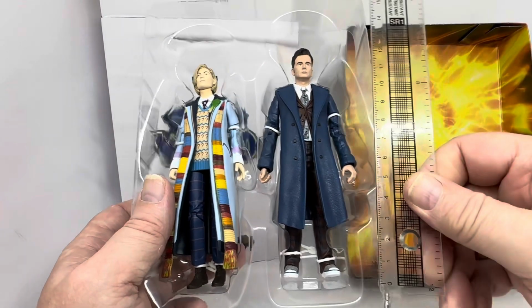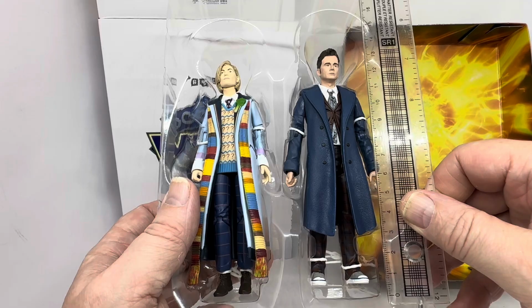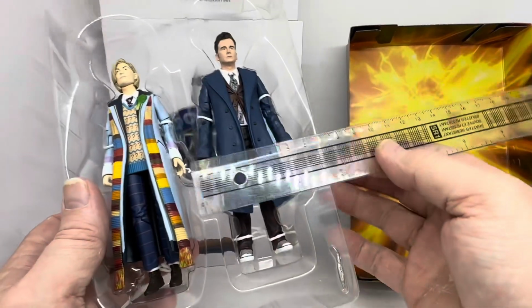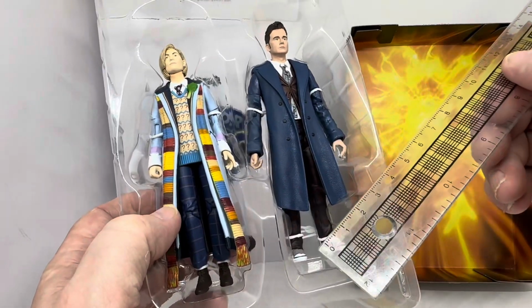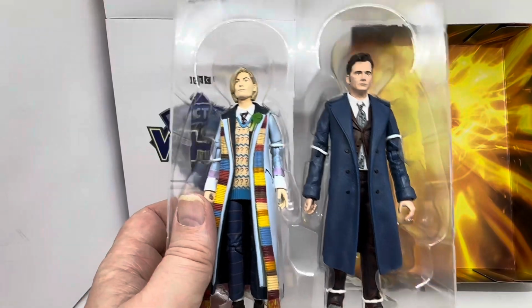figures. I'm just going to get some sizes. So we've got 14 centimeters tall, I think they're both the same. Yeah, both 14 centimeters tall. The 14th Doctor 6 centimeters wide. The 13th Doctor 5 centimeters wide. And depth wise, I think they're both about the same. Yeah, both about 3 centimeters deep. So that gives you an idea of the size.